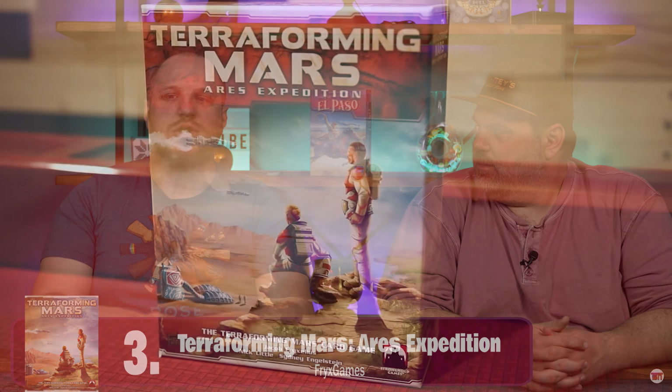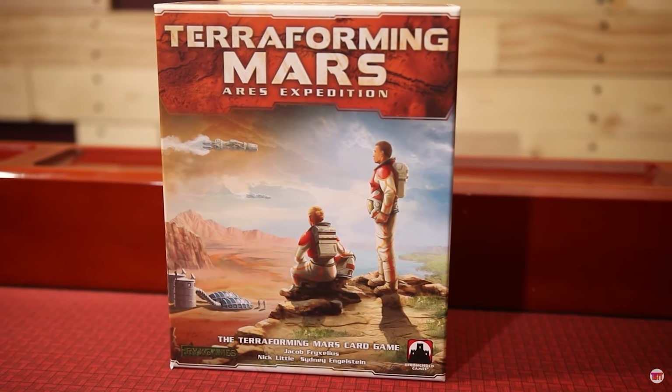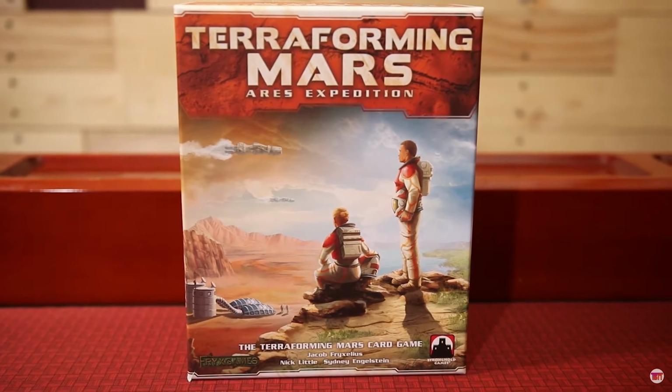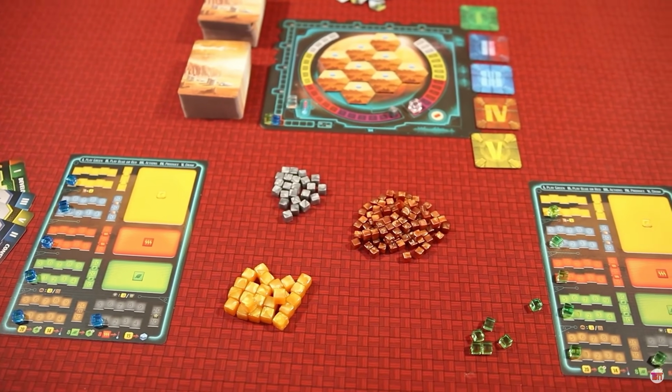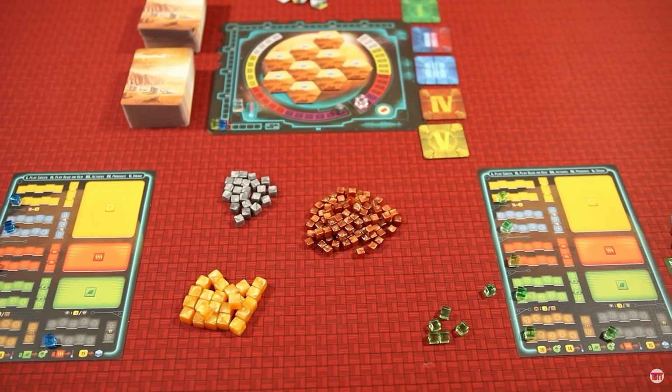Ares Expedition is a smaller version of Terraforming Mars, which is a big engine builder game where you are getting various cards. They have tags on them. A lot of other cards will require those tags, all that kind of stuff. Good engine builder stuff. But Terraforming Mars, the main one, also has a board in the middle of Mars. There's a little bit of area control where you're putting out various tiles on this board. There are these milestones and awards that you can fight for and race for, all these different kinds of stuff.